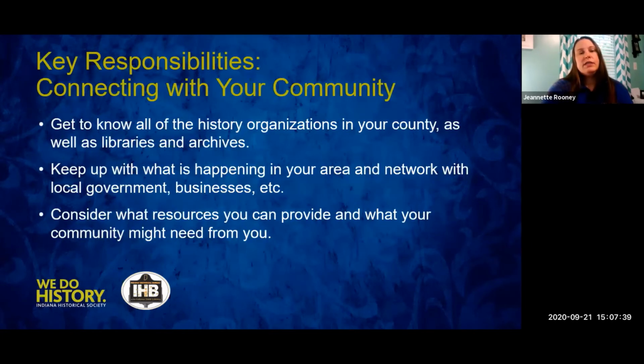So in order to best serve the public and answer inquiries, you really need to have strong connections in your county. I know that counties in Indiana vary a great deal, so this might be a larger task for some of you than others. If you're in a county with, say, several hundred thousand people spread across multiple urban centers, towns, rural areas, it's really important to not just focus on the city where you live or on the county seat, but to make and maintain those connections throughout the entire county and all the different communities.